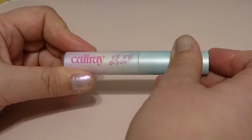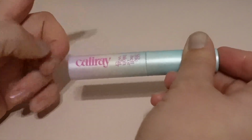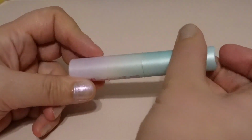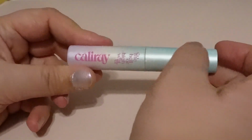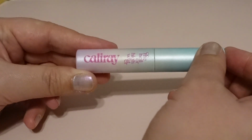I actually think I'm gonna do something from the drugstore. I haven't fully decided which one is going to be its replacement, but this is probably going to be the last month for this because it is getting a little dry. But yes, don't love this and honestly wouldn't recommend it.